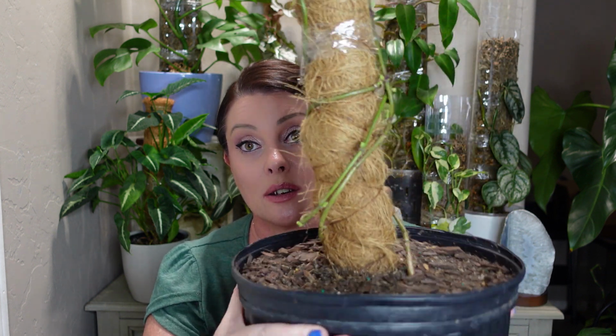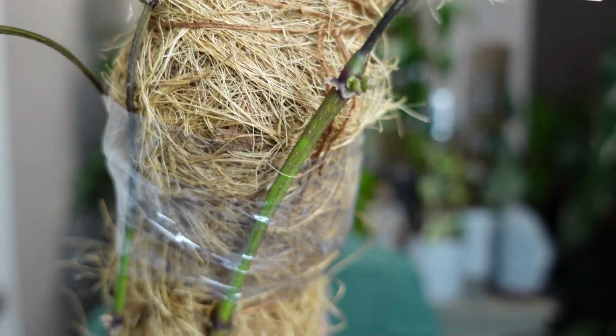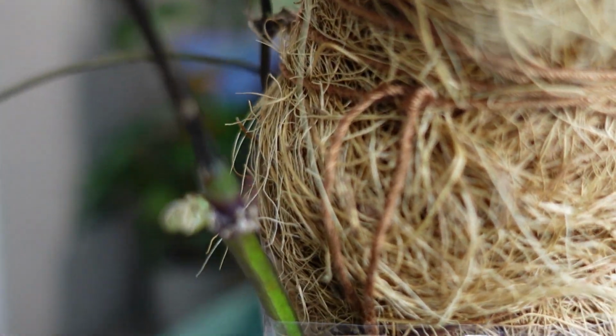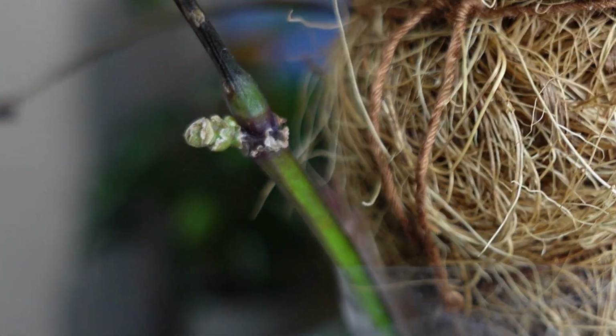I did have some comments to put the plant outside, but in Arizona, it's just way too hot. If I put this plant outside, it would just crisp up and die. So I can't do that. But if you guys have any other advice for me on this plant, please leave it in the comments down below. Because as you can see right there, is that a little leaf growing? I don't know what it is, but if you guys know, please let me know in the comments.